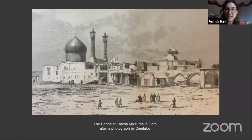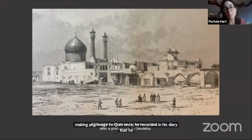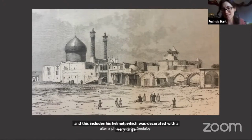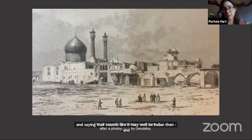is that later in the 19th century, in the mid-19th century, when Nasruddin Shah, who I mentioned, the fourth Qajar Shah, was making pilgrimage to Qom once, he recorded in his diary that he saw that they had recently displayed Hussein Quli Khan's arms and armour in the very main entrance to the shrine. And this includes his helmet, which was decorated with a very large sapphire, his spear, his sword, which had a jade hilt set with rubies, which we were discussing, and that sounds like it may well be Indian then, and also his gun, which is likely to be a flintlock gun, and also his pistol as well. And his mail, his chainmail as well.